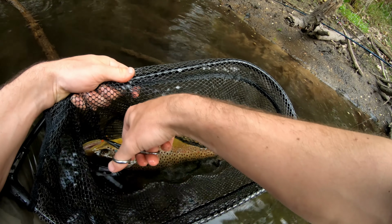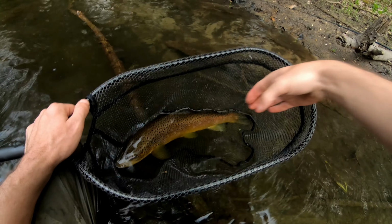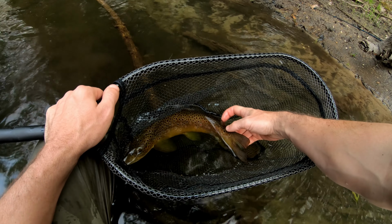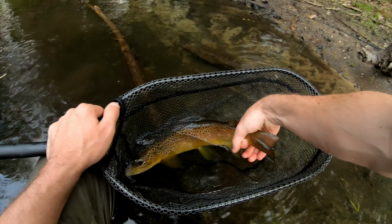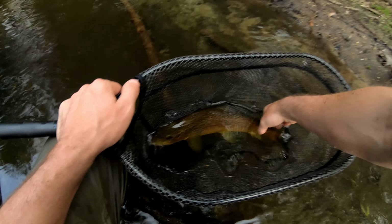Oh, look at the cheek on this thing. Okay, so the main thing is, I'll tell everybody else too, you want to grip. See this? This is called the adipose fin right there. You want to grip just behind the adipose fin. Do I hold tight? And you just pinch right there, just like that. Tight? Yeah, tight. Right in front of the tail. You just pinch right there like that.